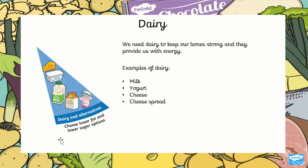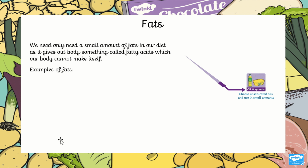And lastly, we have fats. So we only need a small amount of fats in our diet, as it gives our body something called fatty acids. And our body cannot make this by itself, so we need to eat it in order for our body to have it. So there are only 2 fats that I can really think of, and I wonder if you can think of the same ones that I've got. So pause the video and have a think.